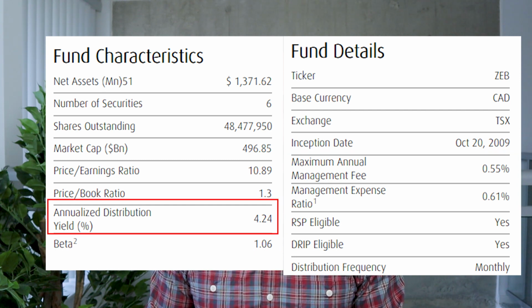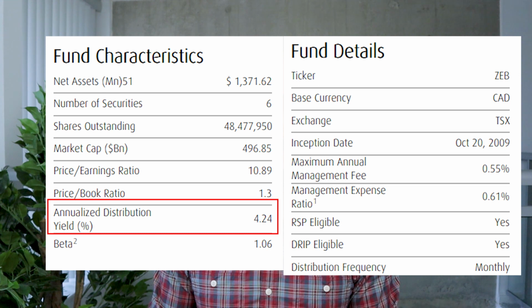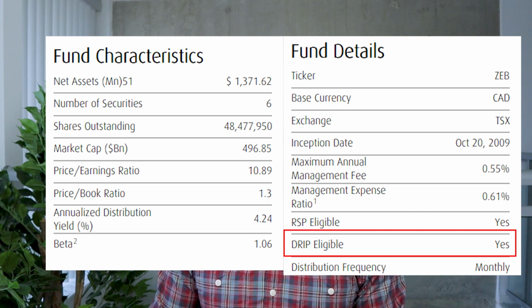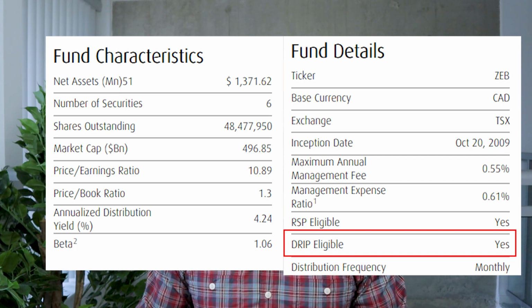The yield on their fact sheet shows 4.24%, but this was created a few weeks ago and the stock has increased since then, so obviously the yield has gone down. If you need the cash from the dividends, that's fine. Do with it what you want, but if you really want to see your returns grow over time, enroll in the dividend reinvestment plan so your dividends can earn more dividends in the future.